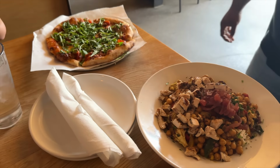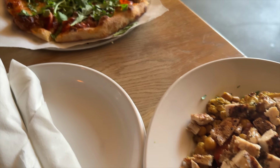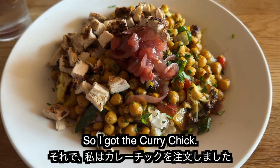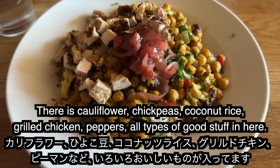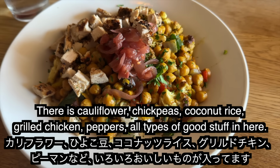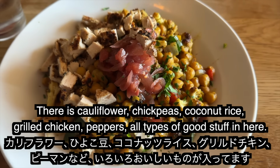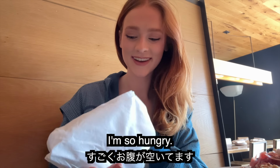Wow. This looks amazing. Wow. So I got the curry chick. It looks so good. There is cauliflower, chickpeas, coconut rice, grilled chicken, peppers, all types of good stuff in here. A lot of nutrients. I'm so hungry. I'm excited.